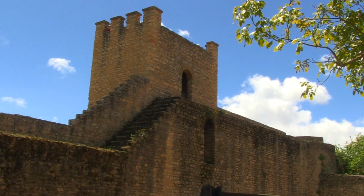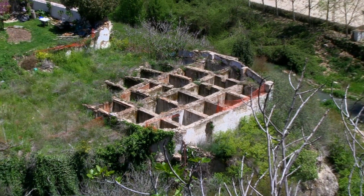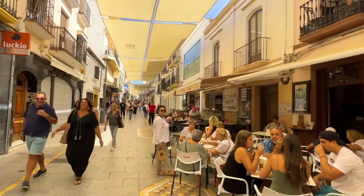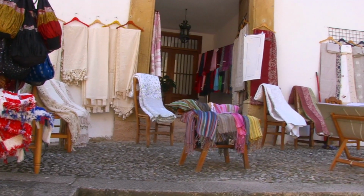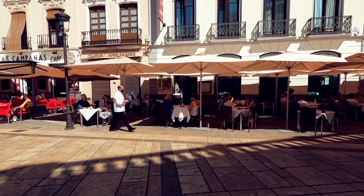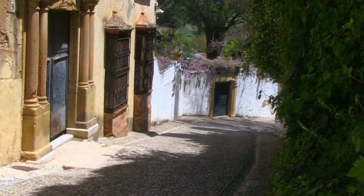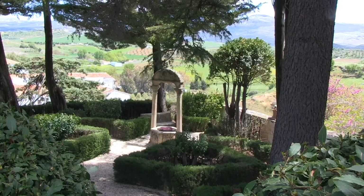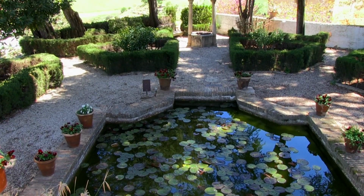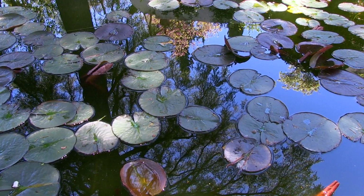Long-abandoned military fortifications and Moorish ruins. Of course, visitors often spend hours simply strolling among interesting shops and markets, dining at cafes, exploring narrow streets, elegant gardens, and tranquil public parks.